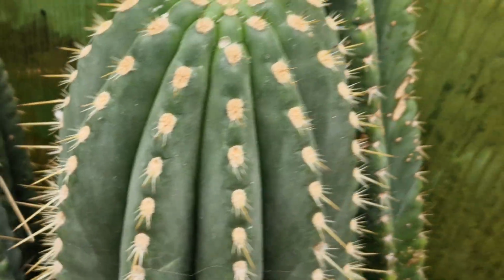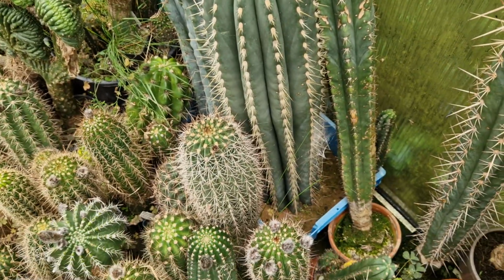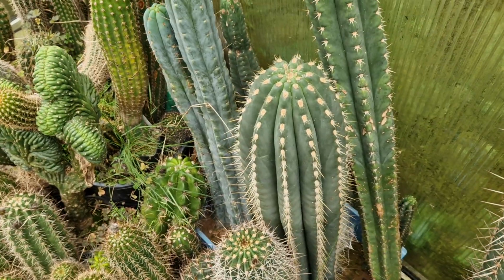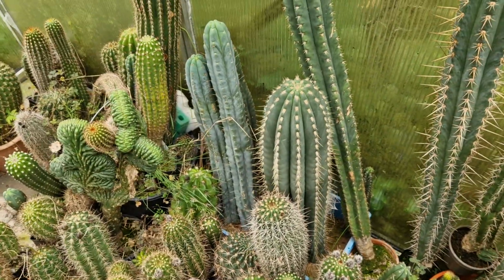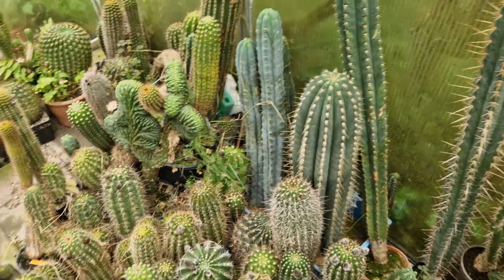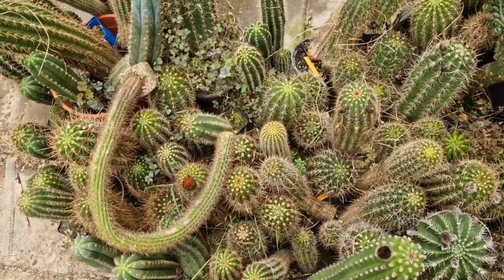Validus probably not, but check out how much it has grown. This is a rooted tip cut that I took down maybe 3 years ago. This is bigger than the size it had when I got it. And it was already flowering at that time.